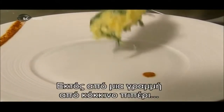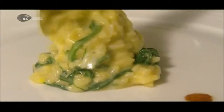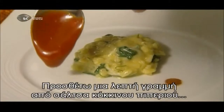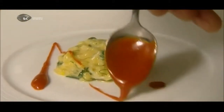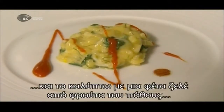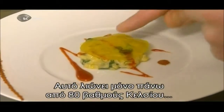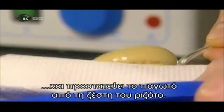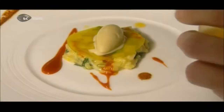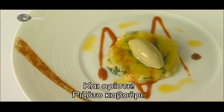Now to plate up. Beside the jug of powdered red pepper, a spoonful of risotto, the dish's first gel. Add a thin red line of red pepper reduction. Cover the risotto with a sheet of passion fruit jelly, the second gel. This only melts above 80 Celsius and protects the ice cream from the heat of the risotto. Then, the crab ice cream. A few drops of crab oil. And there you are, crab risotto.